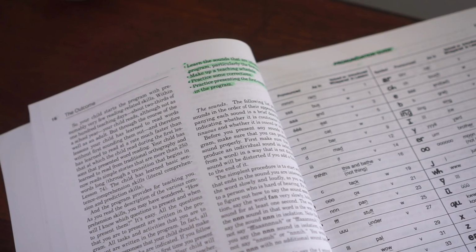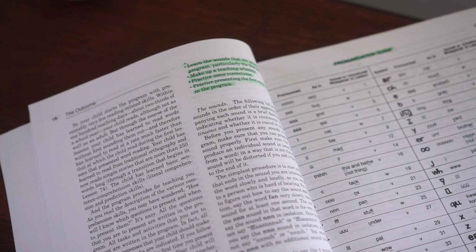And then it says practice some corrections. So as a teacher, it's good to also recognize that when the kiddos do make a mistake, we're recognizing it right away and correcting it right away, so that one little simple mistake doesn't turn into a habit, which is sometimes hard to do when they're in the process of either reading a word or doing a sight word and things like that. And then it said, before you start that first lesson, to practice presenting the first couple of lessons in the program.